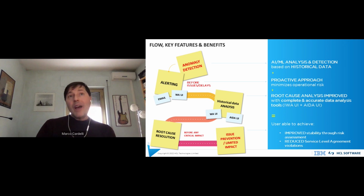This is a proactive approach because in this way you get informed in advance, before there is an issue, before you have a problem, and you may miss one of your deadlines. And in this way, you can react before the problem really becomes a real problem. So there is the historical data analysis. After you are alerted, you can launch the AI Data Advisor UI. You can also use the historical data view on the dynamic workload console. And in this way, perform an analysis and understand what the problem is. At that point, you can resolve the problem before you have an impact on your business. So that's a very important feature for us.